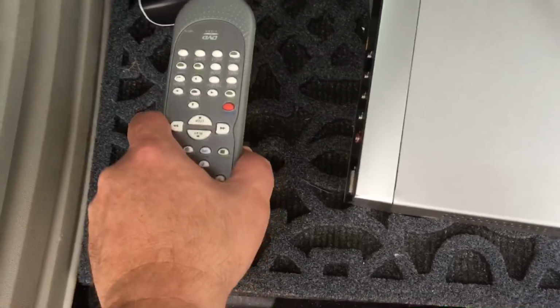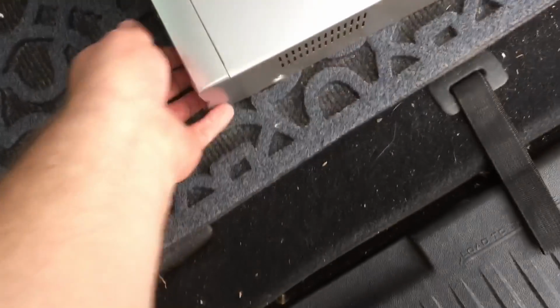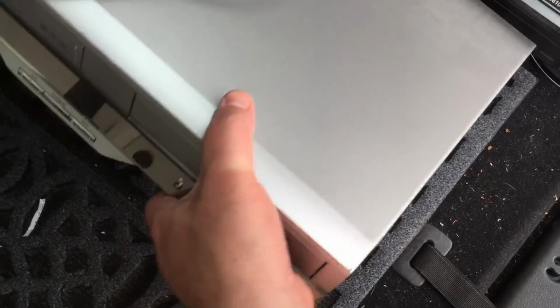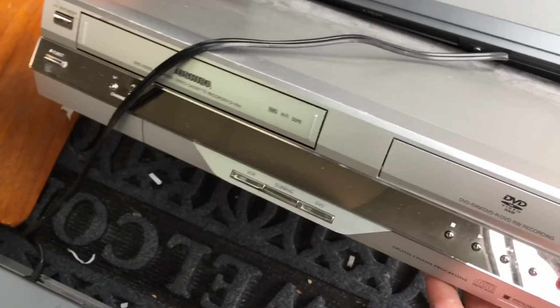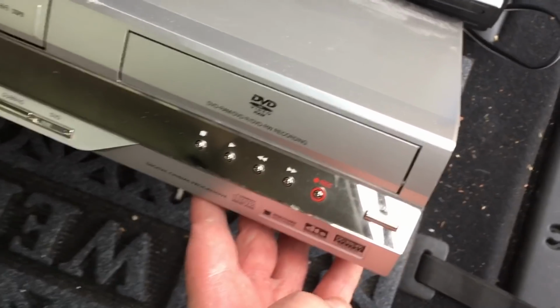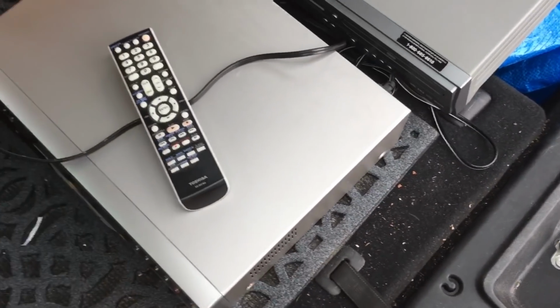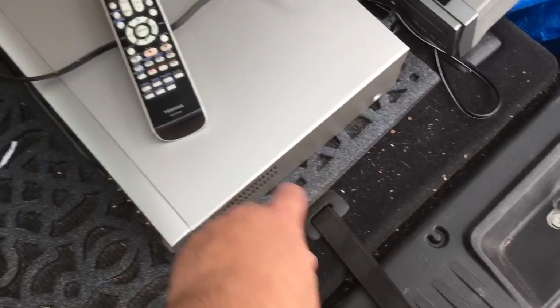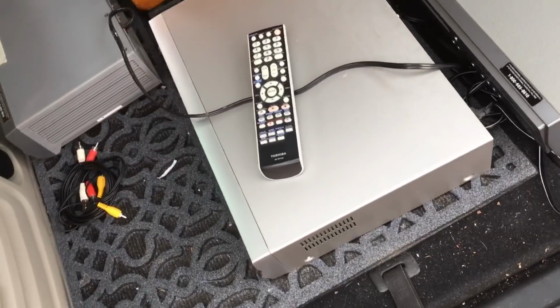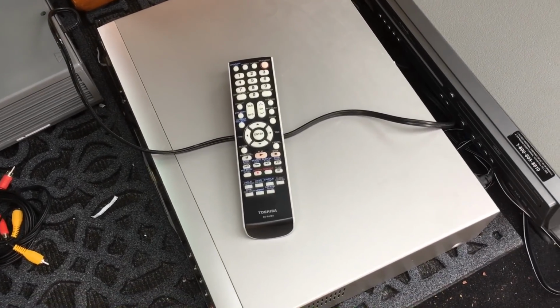Let's see, I have this remote here. So there's both my Magnavox remotes. And then here, this is the one, the really good one here. This is a Toshiba that I paid $5 for. This is the recorder. It has a recorder on both sides, VHS and DVD, and I do have the remote for it. Working condition, it should get $150 to $160 for this one. The other units, you know, $50 level, $60 level, something like that.